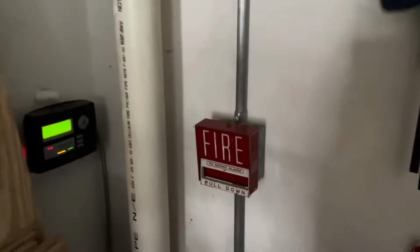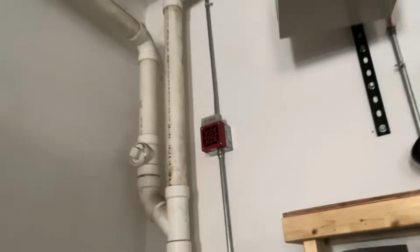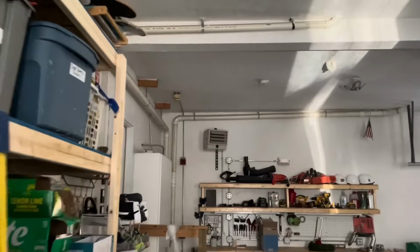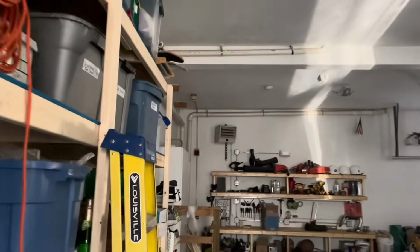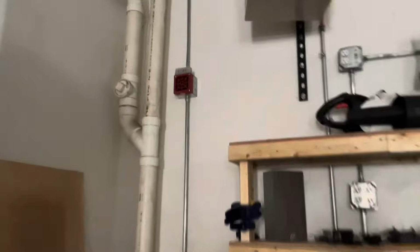We may as well also pull this BG6 while we're at it. Walk around to the basement.